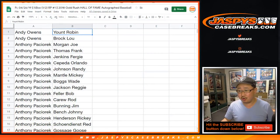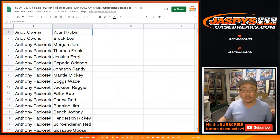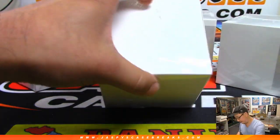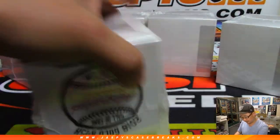Any trades? Looks like no trades. So let's close up that trade window. Good luck, everyone.